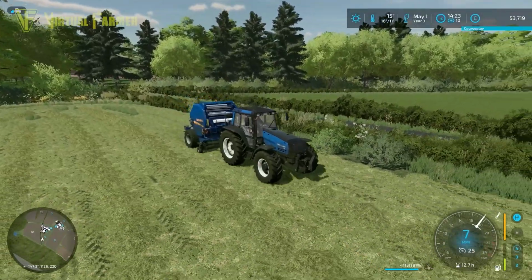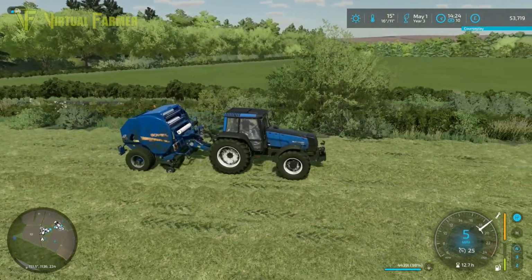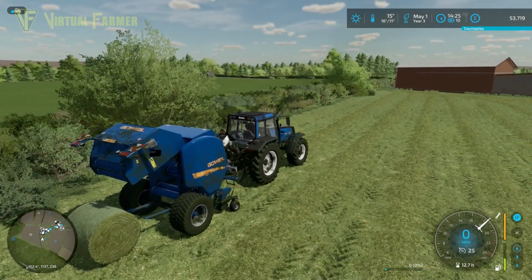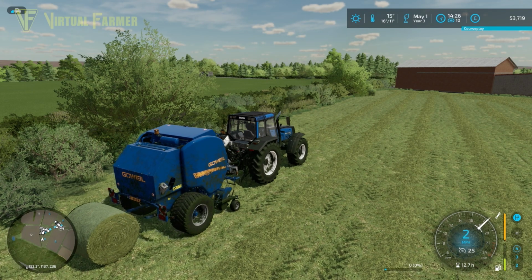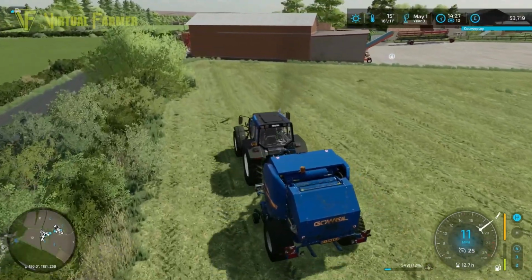I think this tractor and this baler are actually a really smart looking combination. They go very well together. We are on our second bale as well. This is our second headland and our second bale. Yeah, if this keeps up, we're going to get 4 bales just off the headlands. That would be a really good start.